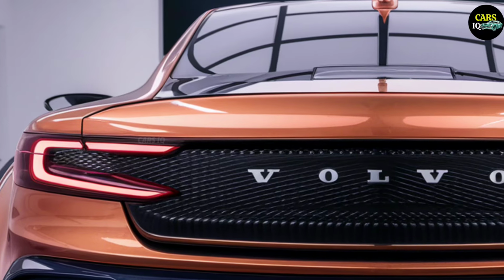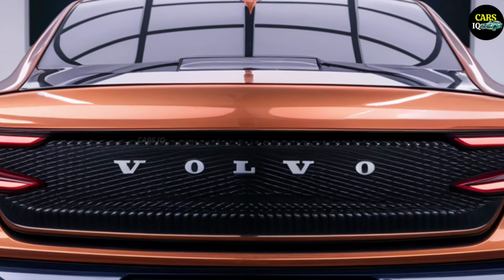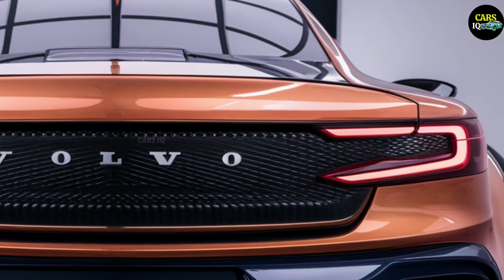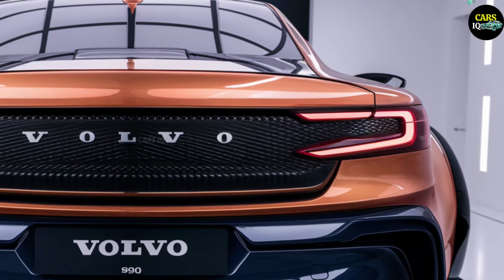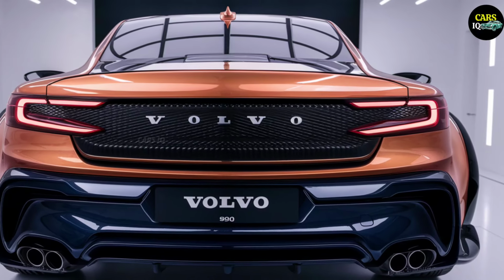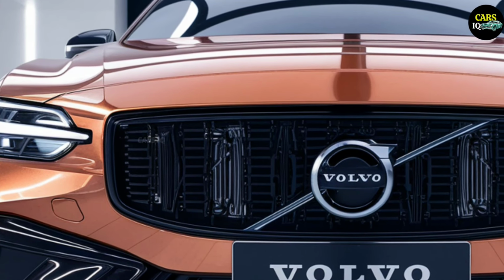The 2025 Volvo S90 is here, ready to take you into an entirely new world. Volvo has once again combined design, technology, and safety at the highest level, redefining the driving experience. Every line is a work of art, and every detail hides a technological marvel. This car is not just a means of transportation, it's an opportunity to experience the future of driving.